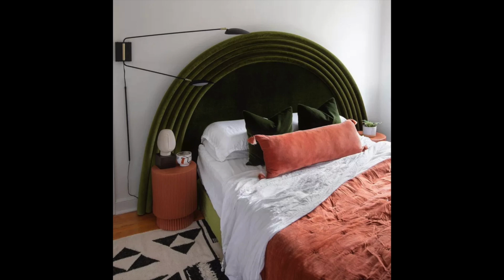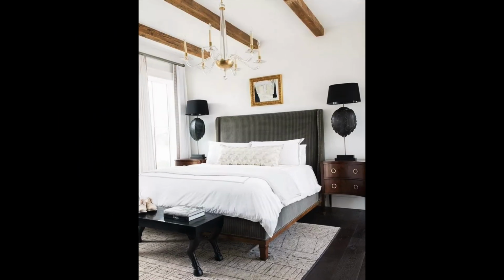And as always, whether you choose a modern glam bedroom, a rustic bedroom, or even a shabby chic, those things bring us happiness, and it's good to step into a beautiful room.